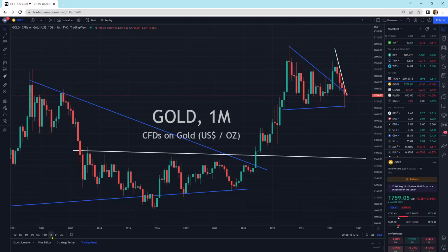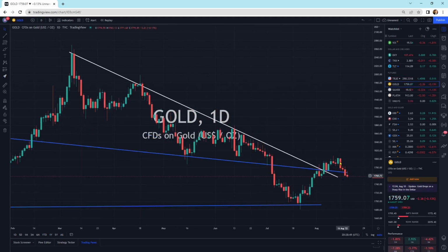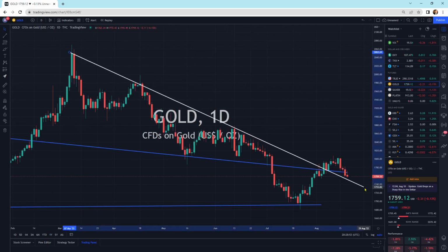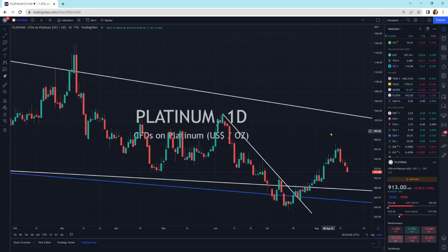Gold is heading a little bit lower today. We've had a stronger dollar and a slightly lower 10-year. The dollar really pushes gold around, but not a huge big move lower. We're still above the broken downtrend line, and we're going to use that as support here at any second. Silver is also heading lower. Again, we're still above the trend line and support lines. And then platinum is also heading lower, still above the support lines.